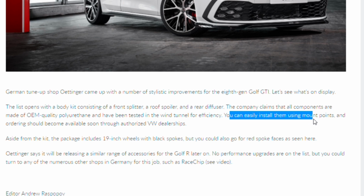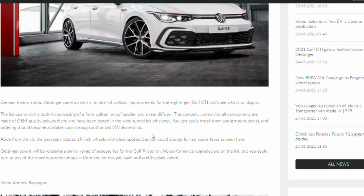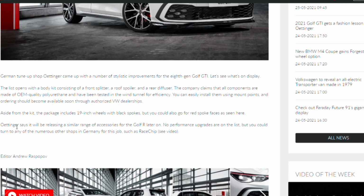Apparently you can easily install them yourself, which is interesting, though I'd probably go down the VW dealership route. The package also gets 19-inch wheels, and you can also go for red spokes, which I'll show on the wheels in some other images. What's also interesting is that Oettinger are saying they're going to release some for the Golf R, which is great for the Golf 8R.